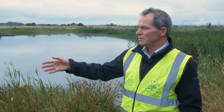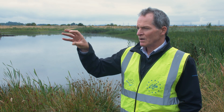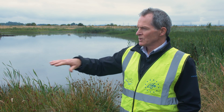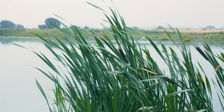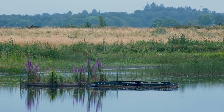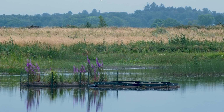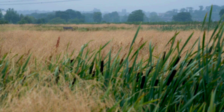We call this a scrape, so it's quite shallow, so it's good for ducks and for invertebrates that live in the mud. We've got a lot of edge, so we've got lots of space for waders to come and paddle around and feed. We've got a couple of what we call floating wetlands where birds can nest and breed away from predatory animals. We've opened up the grassland.